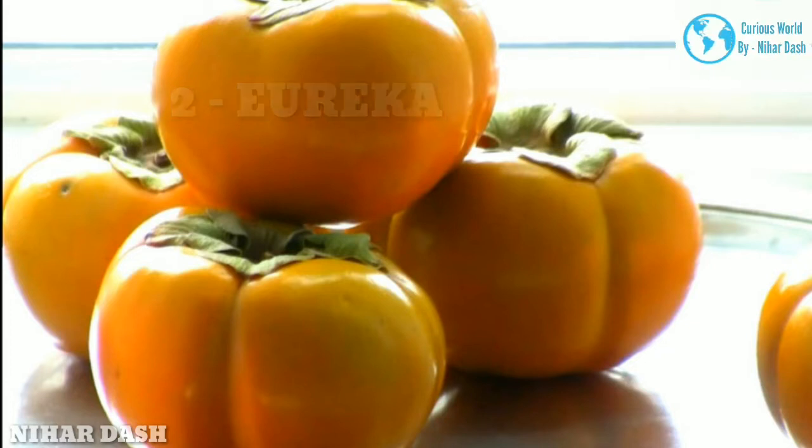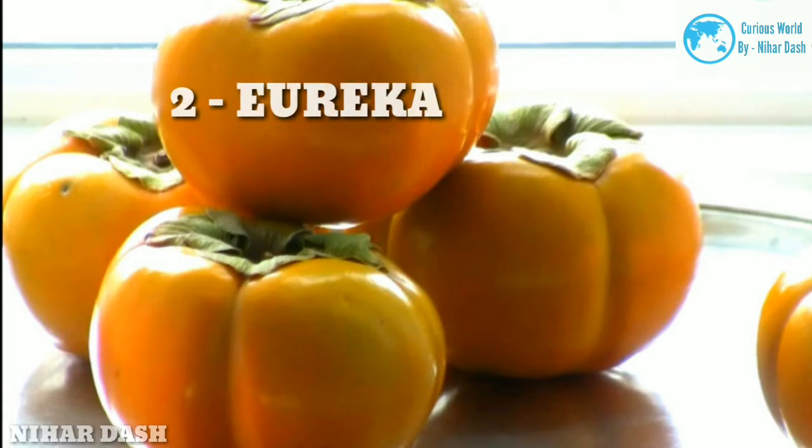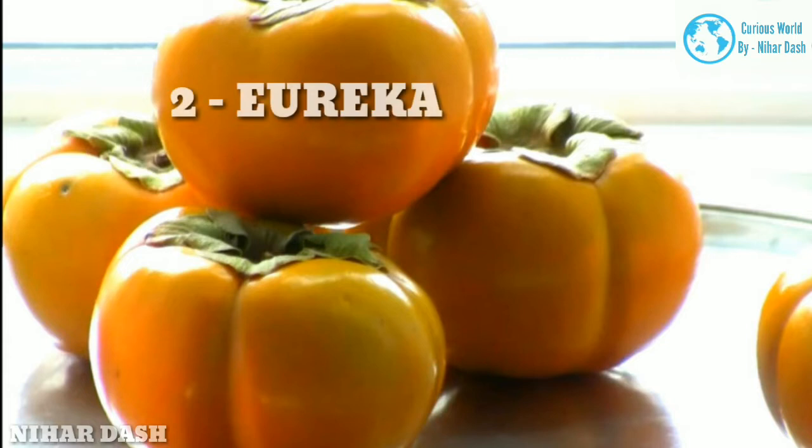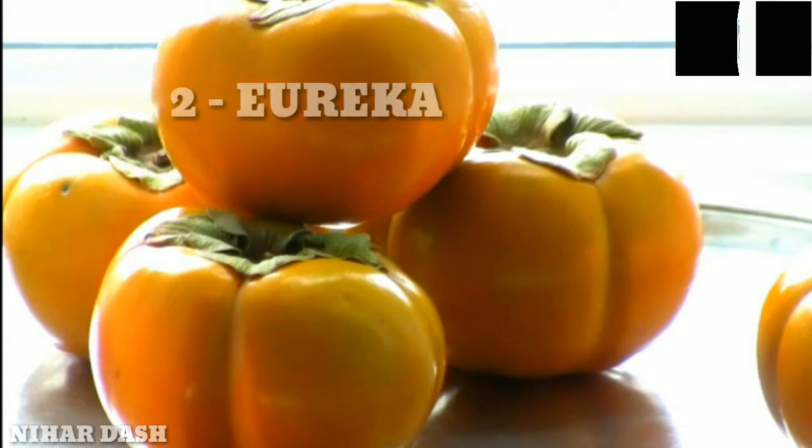The skin is a pleasing red color. But the top reason why this type is one of the more common varieties is because of the texture that holds well even as it sits on the shelf. Many Asian persimmons are seedless, but this particular variety has seeds.